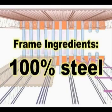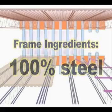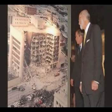It is important to realize that the framework of these towers was 100% steel. By comparison, the building in Oklahoma City that Tim McVeigh was accused of destroying had a concrete framework with steel reinforcing rods in the concrete.